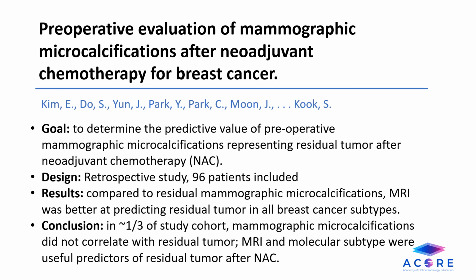In this retrospective study, the authors sought to determine the predictive value of preoperative mammographic microcalcifications representing residual tumor after neoadjuvant chemotherapy. Patients who had microcalcifications on mammography after completing neoadjuvant chemotherapy underwent breast MRI and immunohistochemical analysis. 96 patients were included in the study. 10 patients had pathological complete response and residual mammographic microcalcifications were benign.